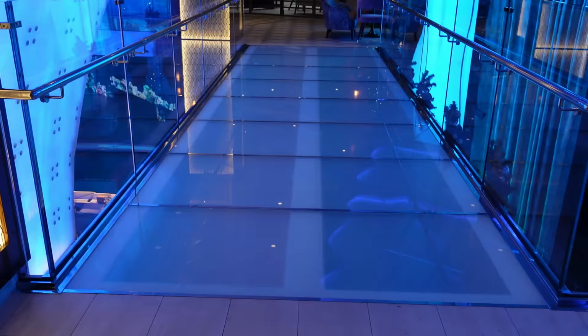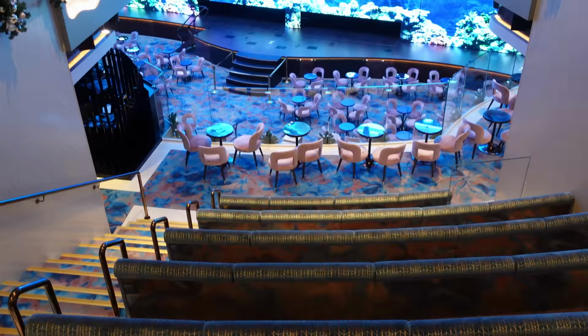I just love this little walkway right here. So it looks like you're walking across glass. Not sure if it's glass or not, but it's really cool walking across here. You've got the bright screens behind you. If you look down on the other side, you can see the Grand View Bar, and it's surrounded by mirrors, so it looks huge. If you look on the other side, you're looking down into Grand Central, and then right around the corner, here is a staircase down into the casino.